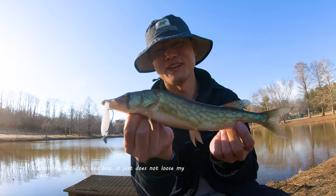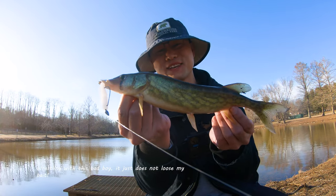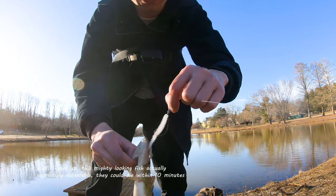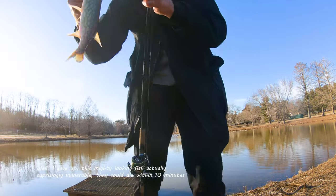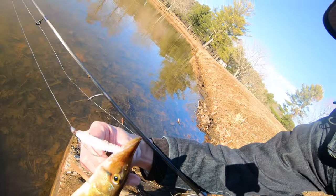Just let it go. This bad boy is not letting my bait go. He's still holding my bait in his mouth. He's just not letting go. I need my bait back. I really need my bait back. Come on. Well, he's not letting my bait go, but I have let him go. This little fella just won't let my bait go.